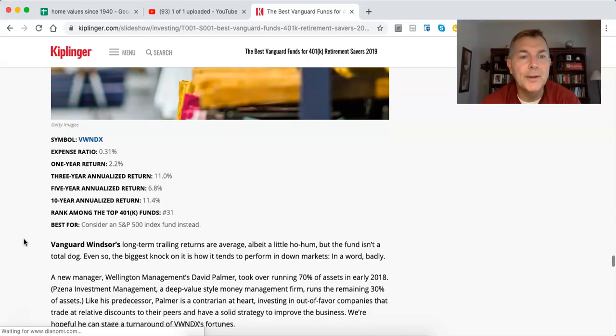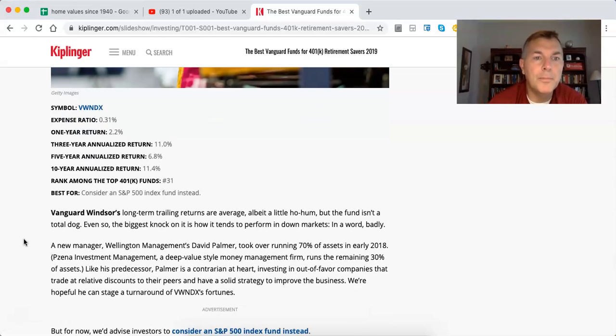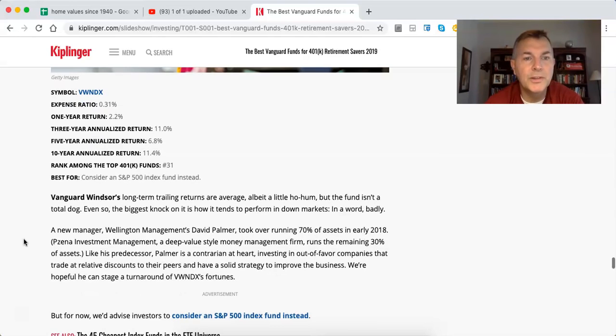Wow. Windsor's a sell. Okay, what's up with that? It's number 31 in the top 100, 31 basis points expense. New manager, there you go. The long-term trailing returns are average, albeit a little ho-hum, but the fund isn't a total dog. Yeah, if it's got an 11.4% annualized return, that's not a dog.